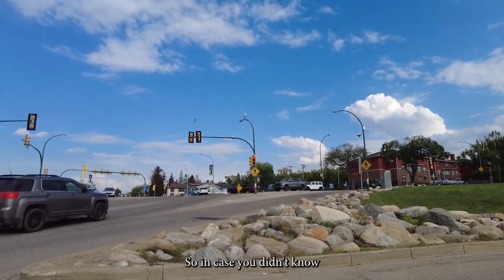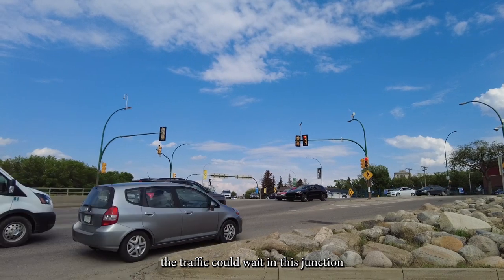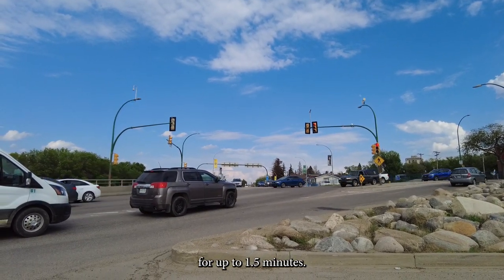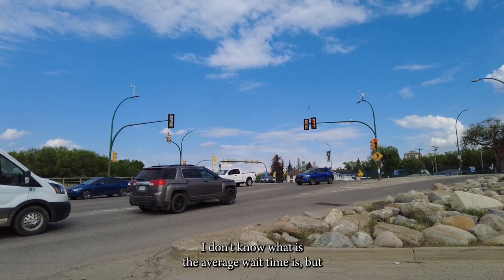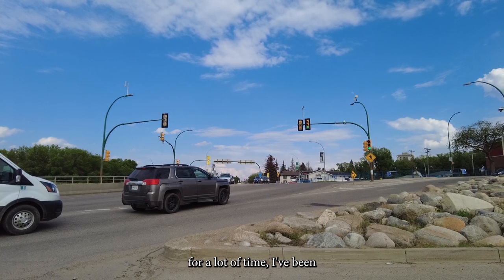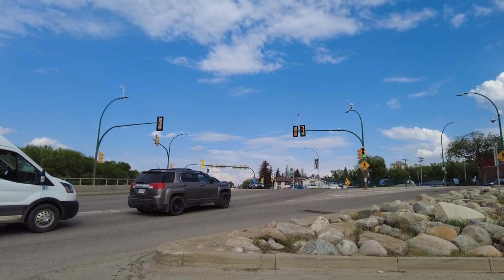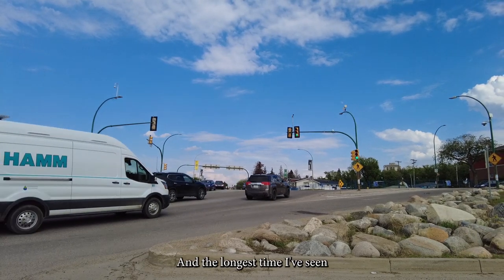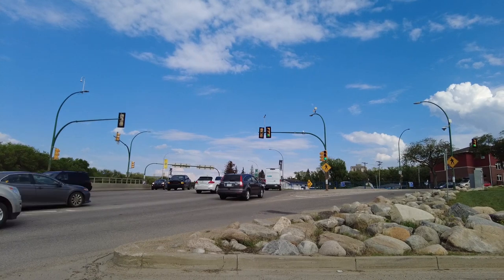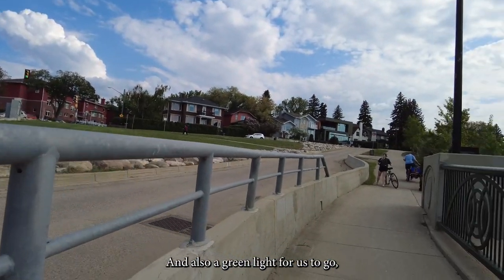So, in case you didn't know, the traffic could wait in this junction for up to 1.5 minutes. I don't know what the average wait time is, but for a lot of time I've been just standing here and counting the wait times, and the longest time I've seen was 1.5 minutes. So now it's in a green pattern and also a green light for us to go.